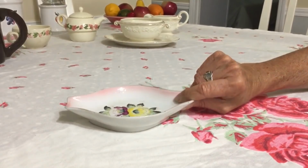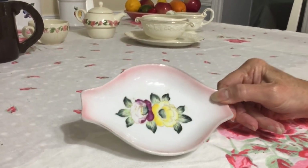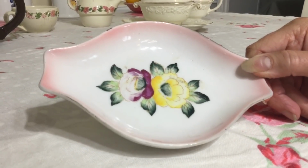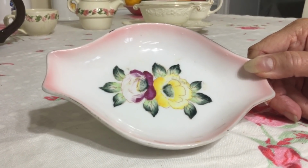Just a cute little find here. I paid 50 cents for it. It's hand painted. I'm thinking it's a spoon rest, and if it's not, that's what I'm going to use it for anyways, a spoon rest. It's vintage Japan.